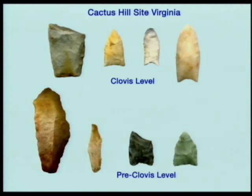In fact, it's so easy to look at these, and yeah, there's a relationship here in terms of bifacial technology. We have a blade technology, which Clovis also has a well-developed blade technology. But the difference between these projectile points is that these in the lower level were not fluted, like the Clovis with their nice flutes from the base. These are not fluted. And the radiocarbon date came back, and guess what it was? 16,900 years old. Now that really upset the Clovis First people, because that's about 5,000 years older than Clovis. Oh, too bad. But it was only a few centimeters apart, so the date had to be right.